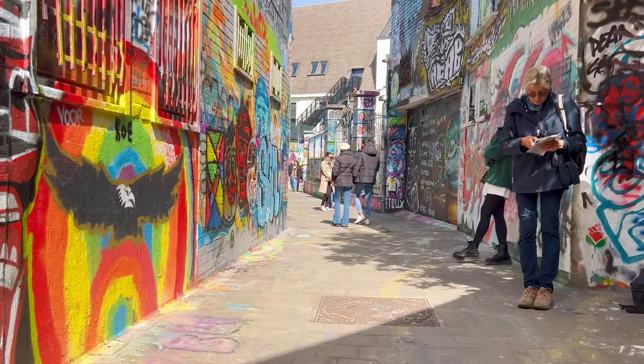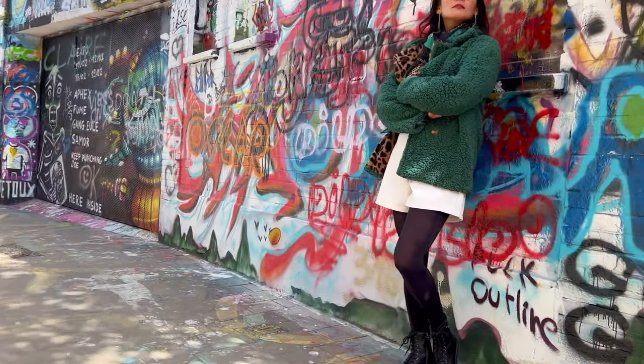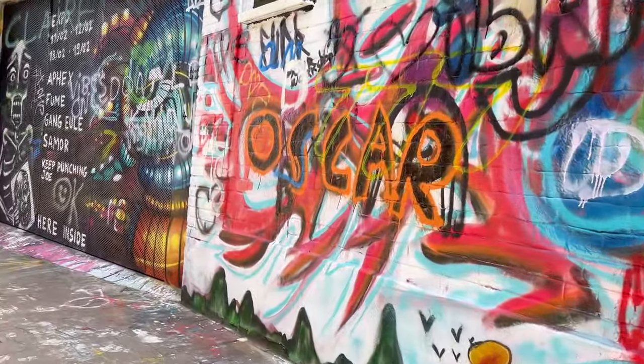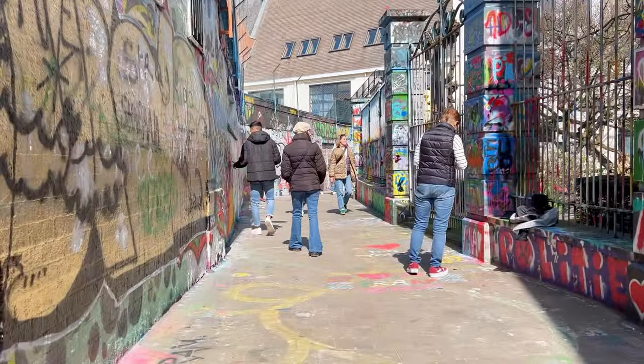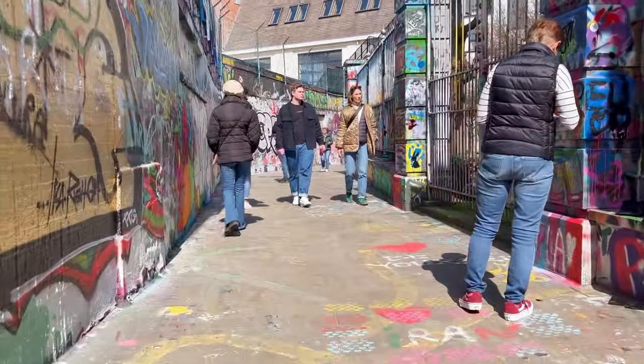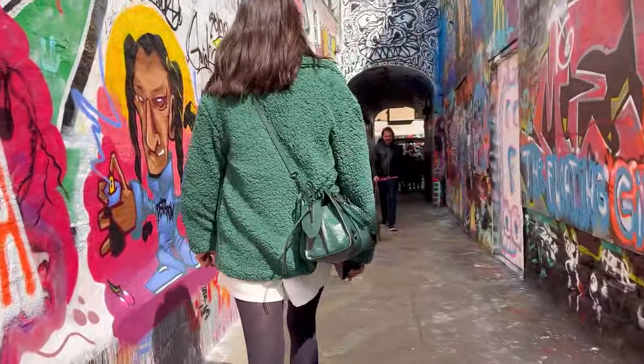The artworks cover a wide range of styles, themes, and messages, expressing the creativity and diversity of the artists who contribute to the space. You can find everything from intricate spray-painted murals to colorful tags and thought-provoking stencil art.